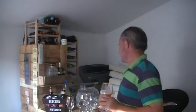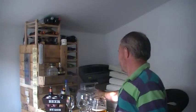Wow. Hoppy. Unlike some that say they're hoppy, you put your nose in and you're like, where's these hops? First thing you can say, bags of hops. Wow. Yeah, definitely. What does it say on the back?